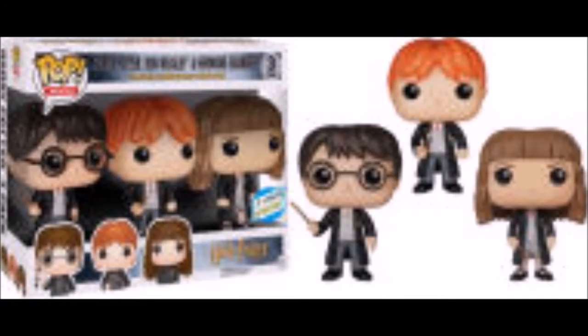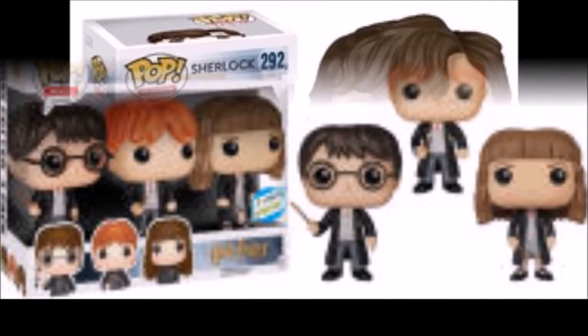If you haven't gotten on the ball and started collecting your Harry Potter pops, you can now get yourself a little starter kit. You can get Harry, Ron, and Hermione in an exclusive Barnes & Noble 3-pack. Pretty sure it's going to be less expensive than actually buying them individually. This is a fantastic way to start, rather than having to hunt for them one by one.